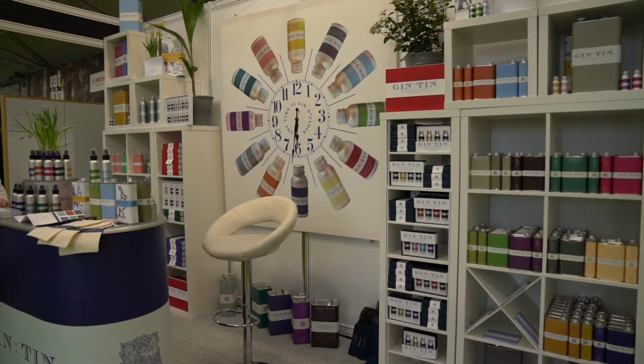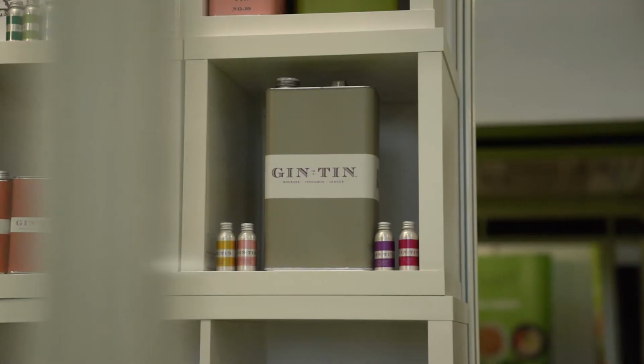Certainly. So welcome to Gin in a Tin. We have exceptional 18 gins of distinction. They're London dry gins that are made in copper pots and all the flavours infused in the distilling process. So no artificial flavours or sweeteners added afterwards.